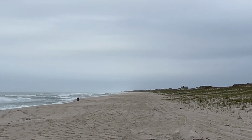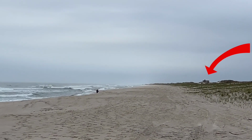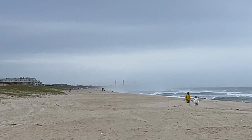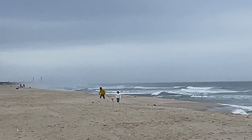So south is where the Barnegat Inlet is, and the governor's mansion for New Jersey is down here along the coast as well. We'll drive down that way. I'm sure we won't be able to get close to it, but pretty cool either way. And then looking north along the coastline, you can see that fog rolling in, or the mist from all the waves breaking. Really cool.